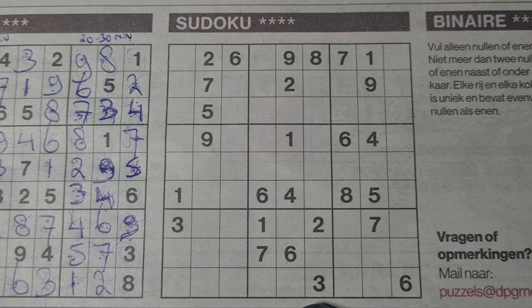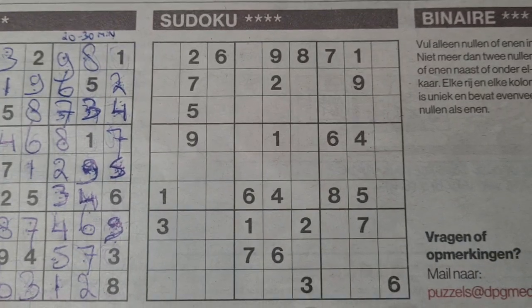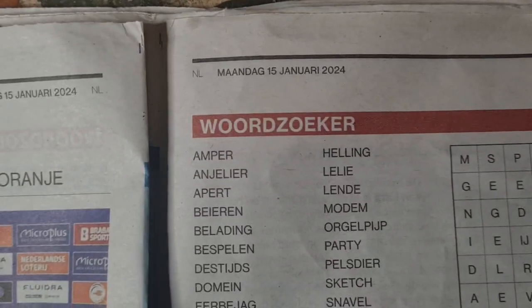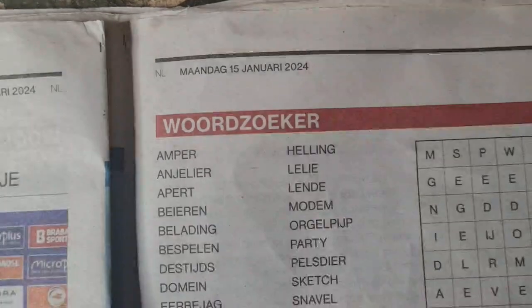Hello everyone. 100 days ago, another war started. Yes, between Israel and Hamas, and it's still going. Yeah, 100 days. Cannot believe this. In 2024. In today's newspaper of Monday, January the 15th, 2024. Yes, it's today, Blue Monday.